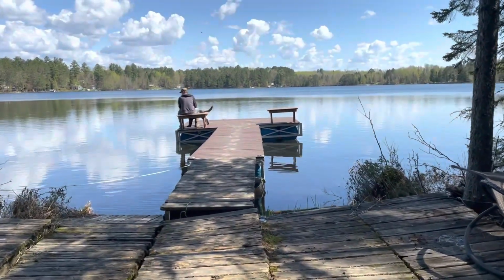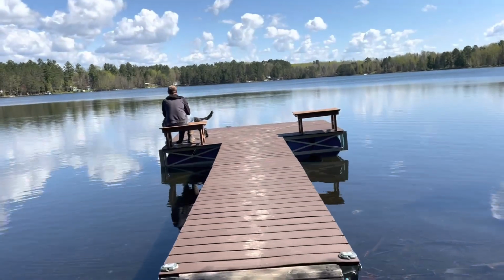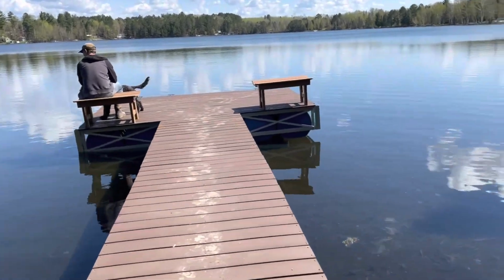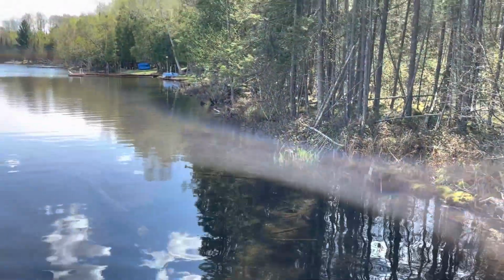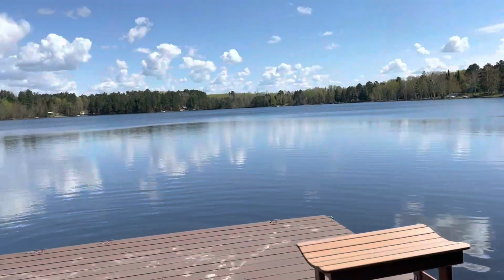Look at the beautiful puffy clouds. Oh, he straightened out the dock. Sweet. Look how clear the water is. I don't know if it's because we ate the ramps with our eggs, but all I can smell is garlic now. Yeah, they're garlicky.